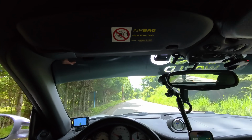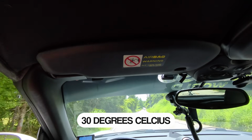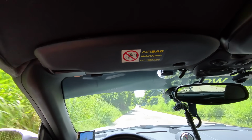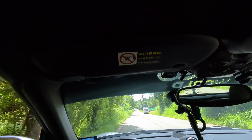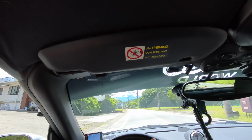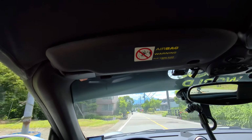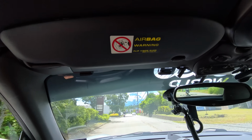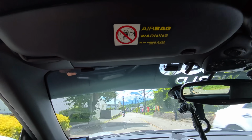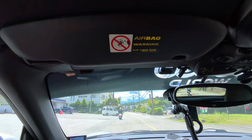It is ridiculously hot. I thought we could keep the top down, but it is 30 degrees Celsius outside and it feels even warmer. It's actually cooler because we are by Lake Yamanaka. It's kind of weird driving on the left side of the road, being that I have to be all the way here for me to not hit any of the oncoming cars. But that is Mount Fuji right in front of us, and this morning I went out for a jog. It was so beautiful to see.